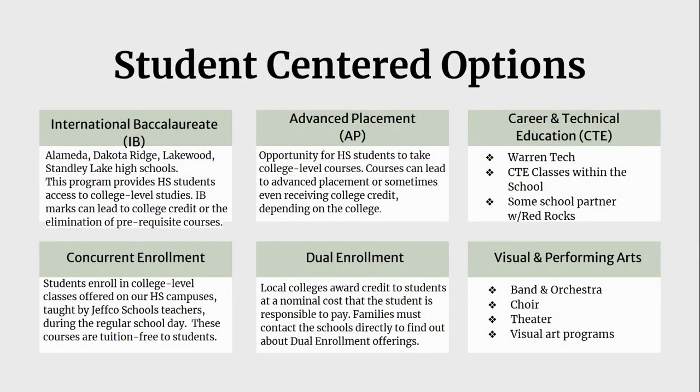One way to make sure students' needs are getting met is to take a look at the variety of student center options at the high schools and pick and choose based on your student's strengths. So, for example, if your student thrives on academic rigor, they may want to look at IB or AP programs. The International Baccalaureate program is a little bit different in that it is, in most cases, a comprehensive program. It is an international program, as indicated by the title, and is actually run out of Cardiff, England.